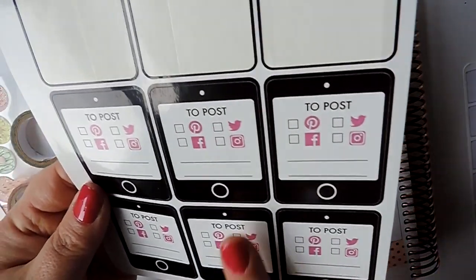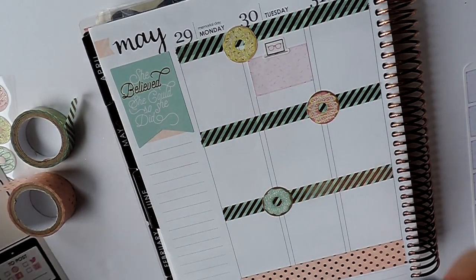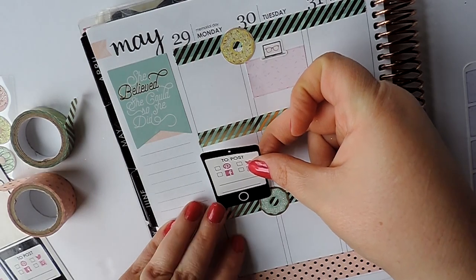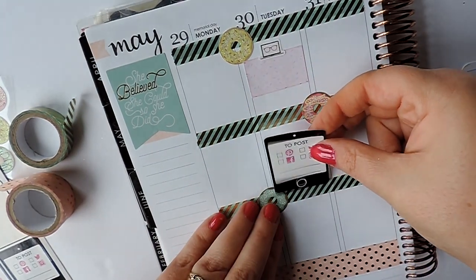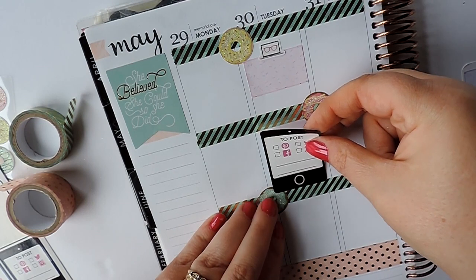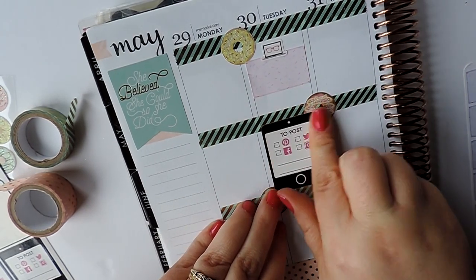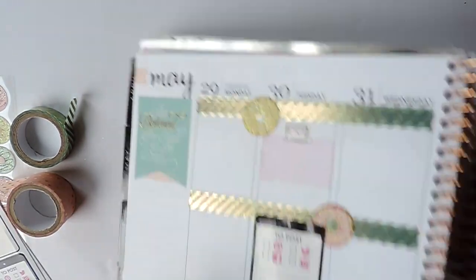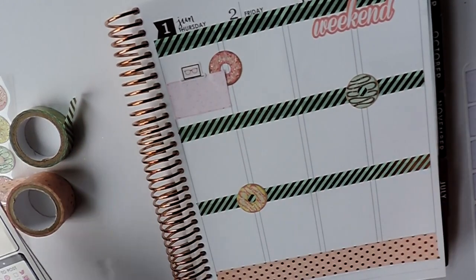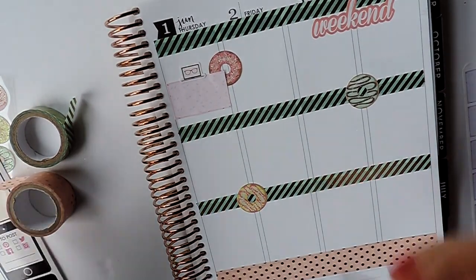And now I'm using these really cool social media stickers from that same Paper and Glam set. I really love these because I have a really hard time remembering to share my stuff and where I've shared it and where I haven't shared it. So this just helps me keep track on the day that my post goes live. And I love how it has all the main ones, but then it has some space for me to write other places that I share things as well.